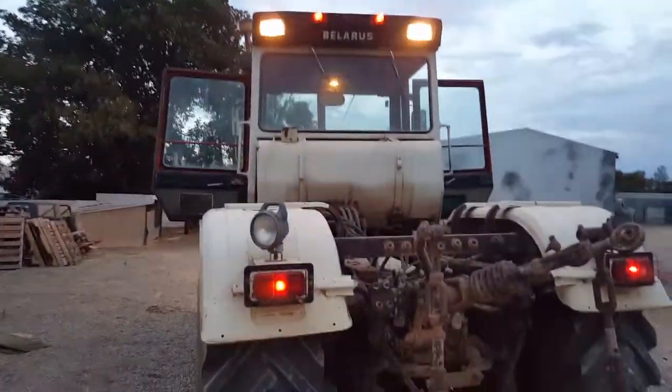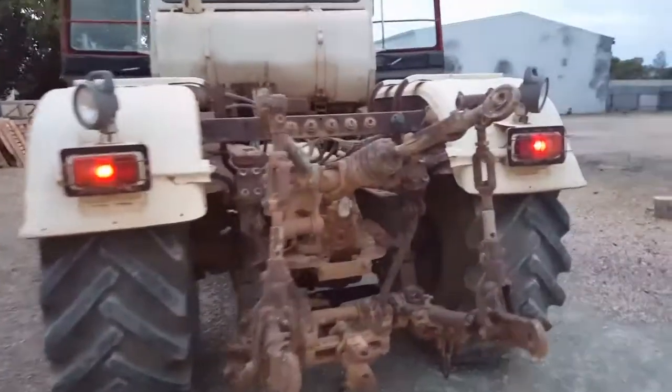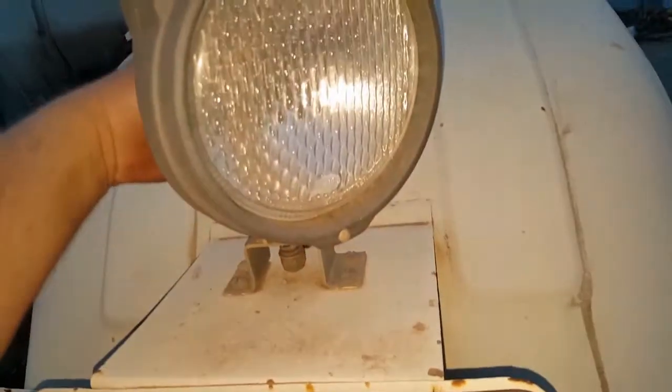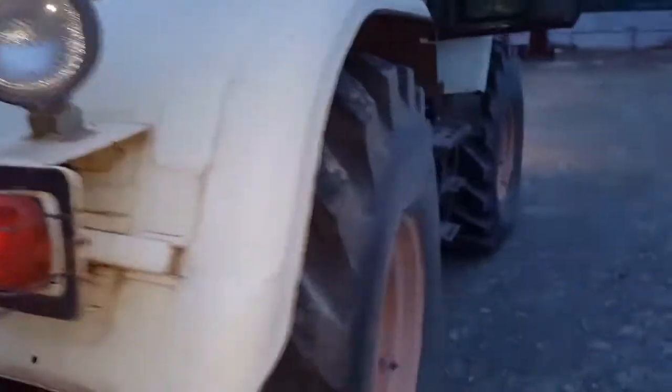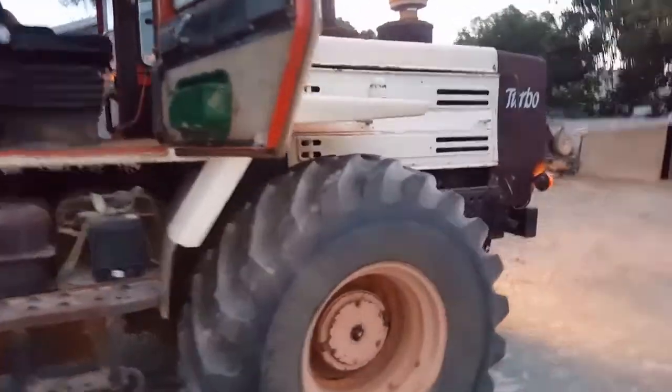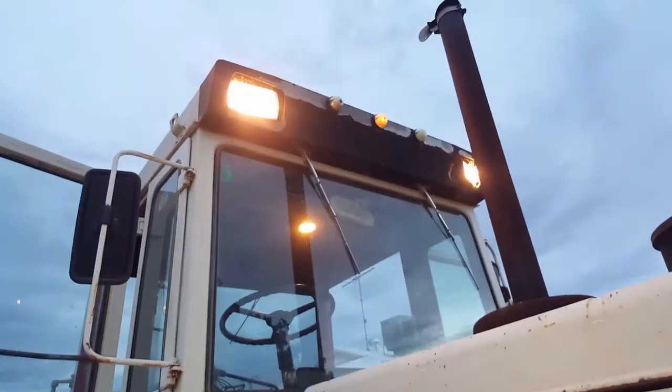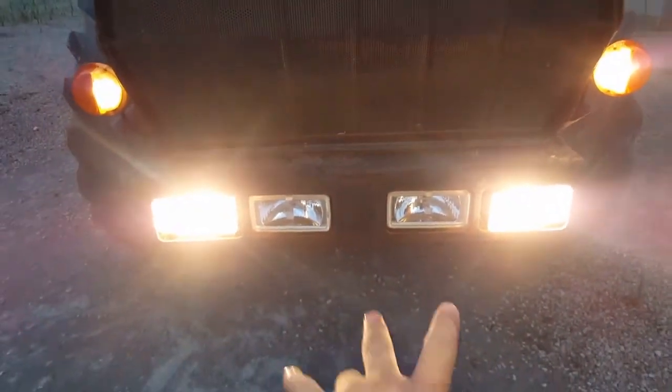Well, two backlights don't work, and I don't know why. Neither here nor there. One middle one don't work. And that's on low beam. The two middle ones I know come on a high beam.